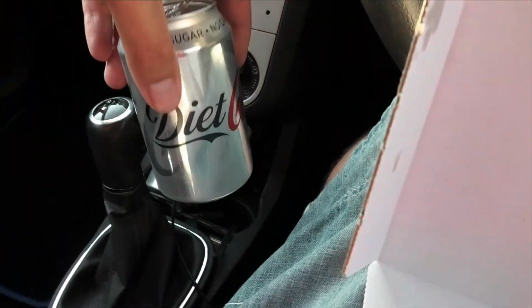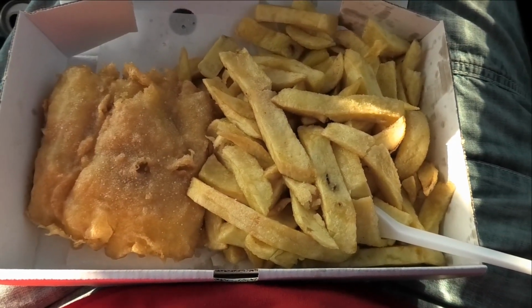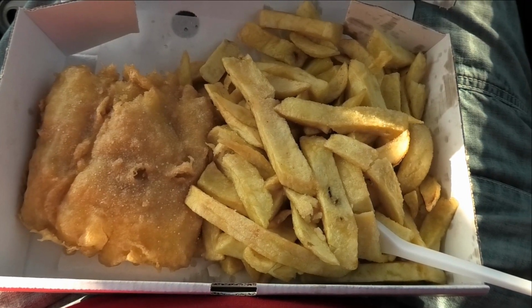Two cans of Diet Coke there to quench your thirst on a very hot day today, and you need them. And a small fish and chips from the Roma Fish Bar in Penclawdd. Look at that. Absolutely tasty, isn't it? Let's have a quick taste test. Absolutely banging as ever. Rock on, Tom.